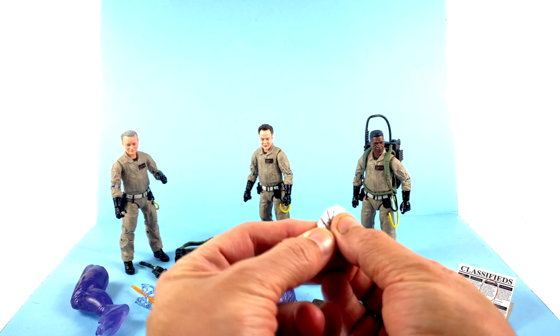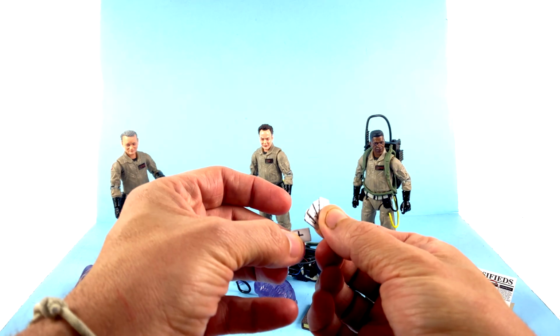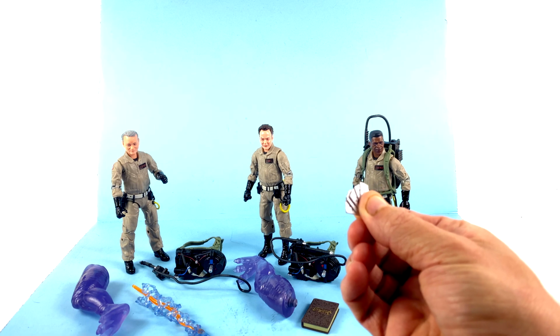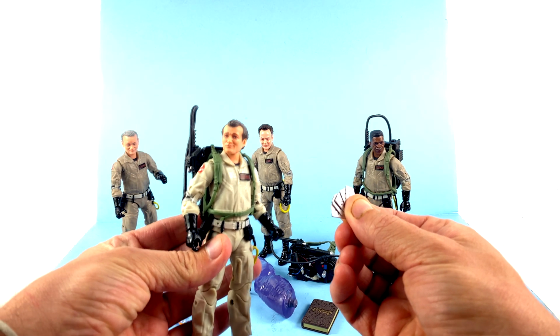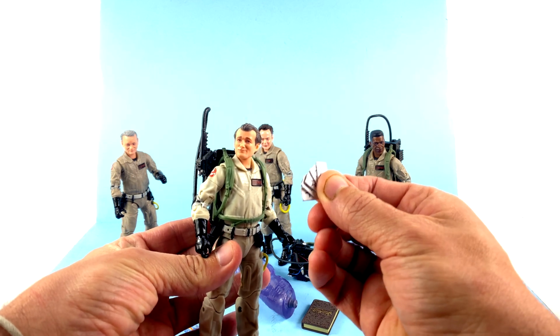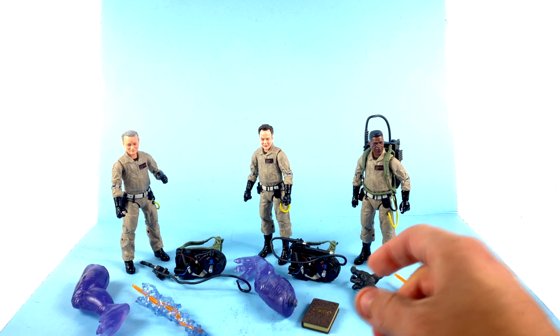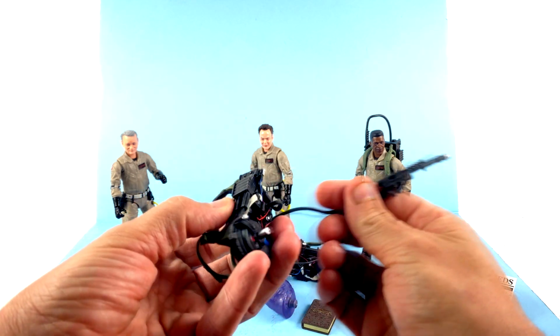It's kind of cool, but when you're going to be giving accessories to somebody, why would you use ones that you didn't use before, considering we had already previously got a younger version of Peter Venkman? I mean, this is the type of accessory that I would have expected to come with this guy, so that's definitely weird. He does come with this proton pack, as I was talking about before, and that's identical.